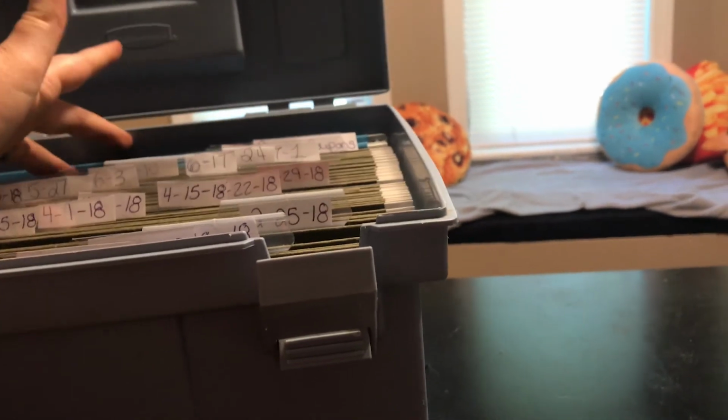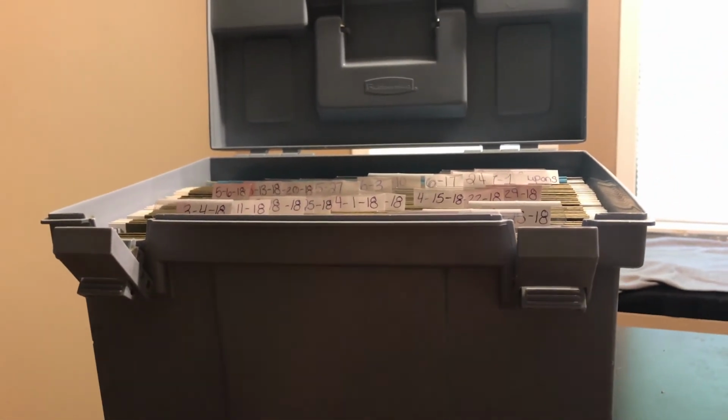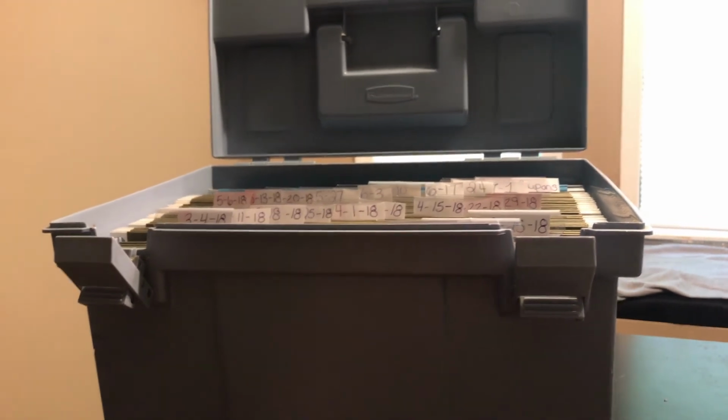We will stick our scissors back in here. And I will put this back in the closet until next week, where I will just get it back down and I'll do the same. But that's actually all I have for this video.